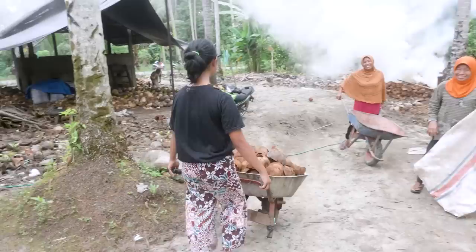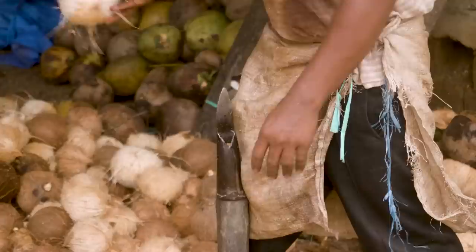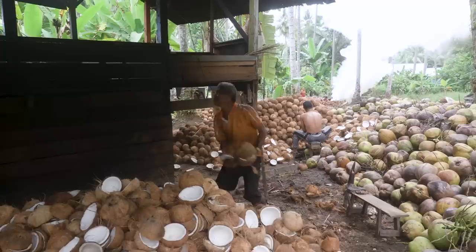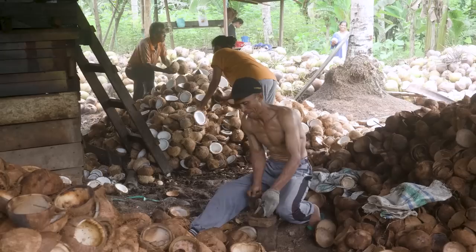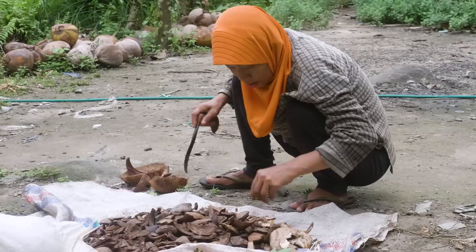This is the process of making copra. The farmers, the first thing they do is take off the skin of the coconut. And after that, they burn the coconut for about 4 hours in this place. And then after that, we take off the inside, and then they are packed in the bag and it's ready to sell to the Chinese.